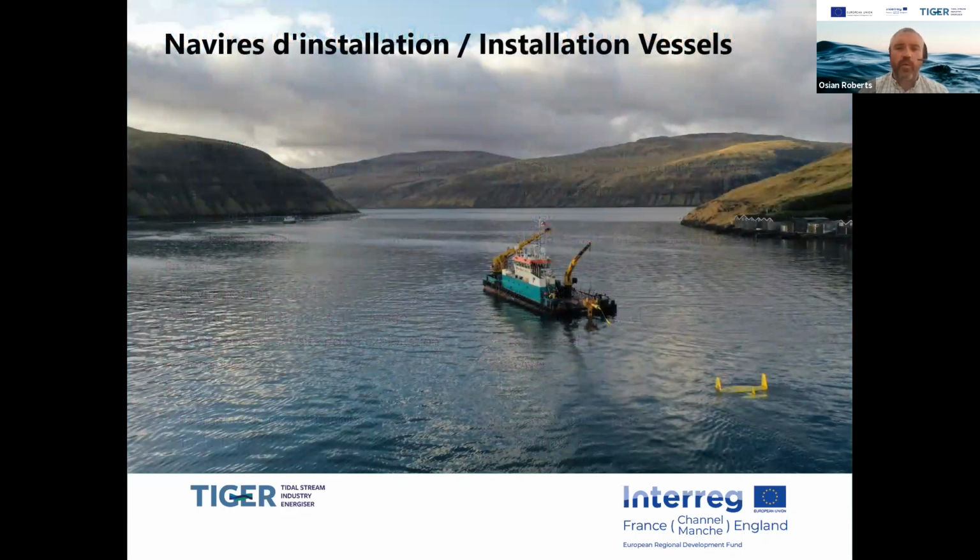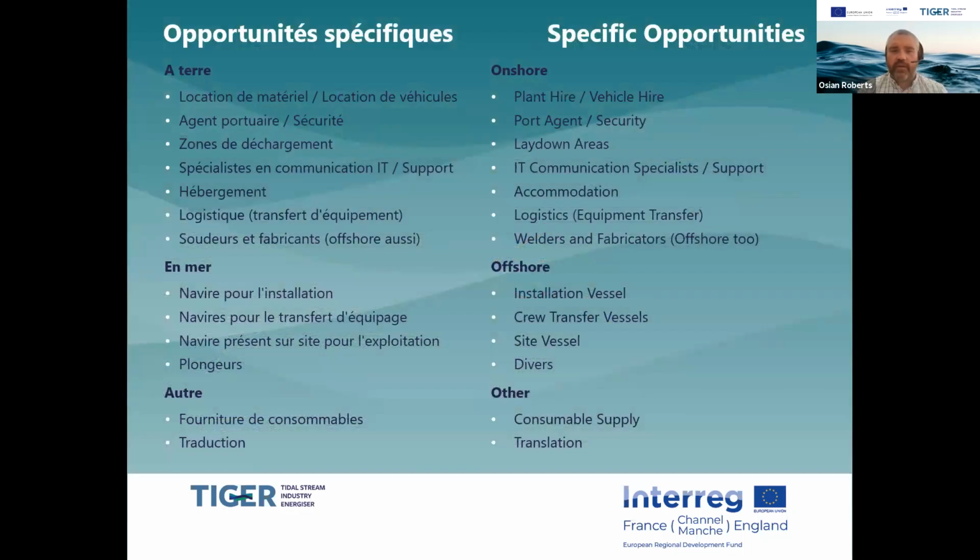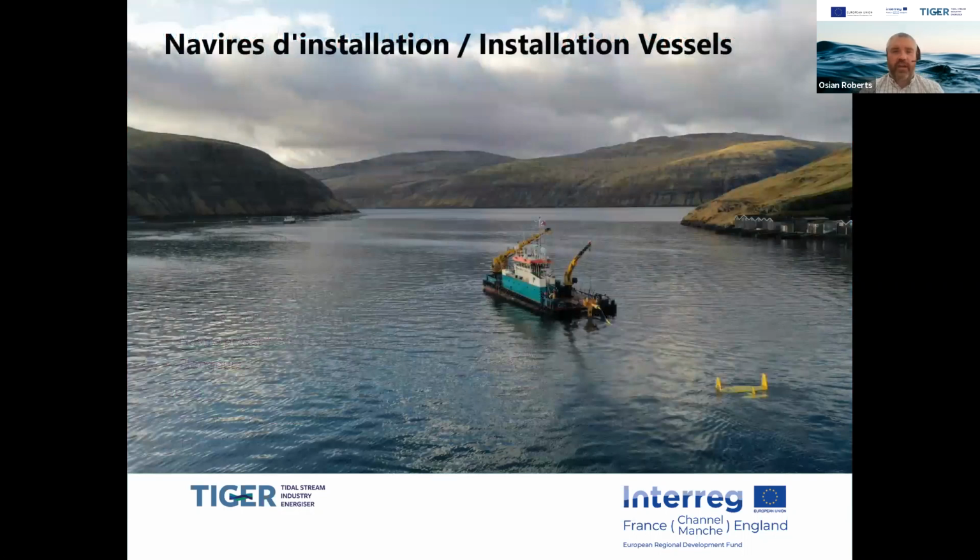But if we just go back one slide, sorry, please. Translation, as you've seen today, and then the one above, we talk about consumable supply, and that could be anything really, you know, almost from catering to small tools to bigger tools to screws or bolts and nuts and whatever that could be. It's quite a broad point there. So yes, please move. Can you move to the next slide, please?